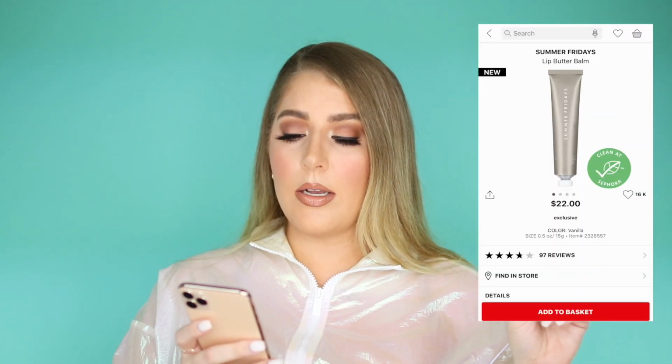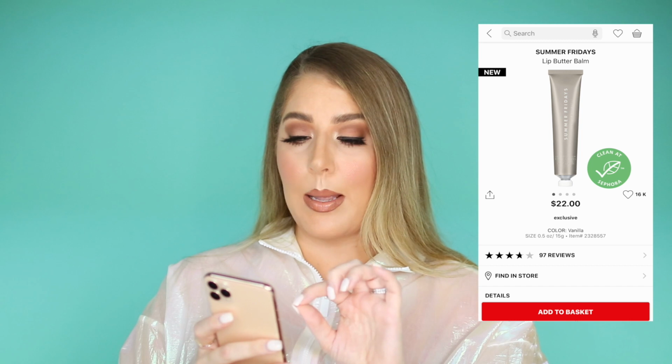Next, which is right here, I'm getting the Summer Fridays Lip Balm. I've heard so many great things about this, and I just love all the things I've tried from Summer Fridays so far. So why not get another lip balm? It's not that bad. It's $22, and you know, I get the 20% on top of that, and it's a huge tube. I love that it looks like the jet lag mask that I just showed you guys. And I've been wanting to try this since it came out, so I'm definitely getting that.